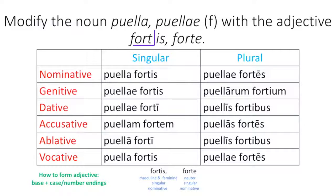Hopefully this is what you got. Puella fortis, puellae fortis, puellae forti, puellam fortem, puella forti, puella fortis, puellae fortes, puellarum, fortium, puellis, fortibus, puellas, fortes, puellis, fortibus, puellae, fortes. Make sure you fix your notes and then resume the video when you're ready for our next example.